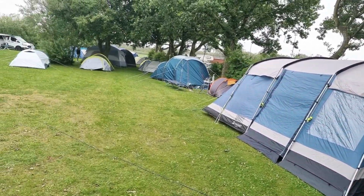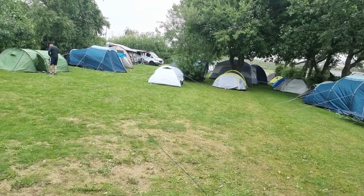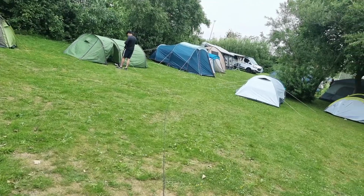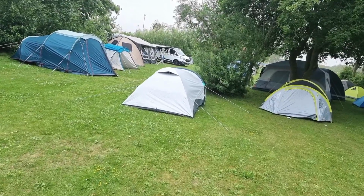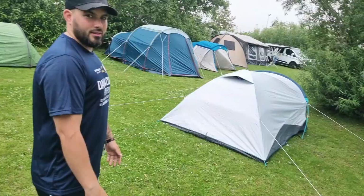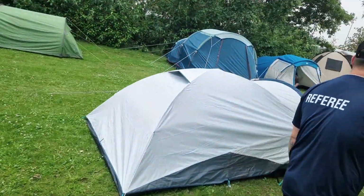This is the campsite. This is where everyone camps, all the referees, and I guess they bring their families and friends. So if you're thinking about coming, you can stay here. Non-referees are allowed as well. And this is Martin's tent, set up by Taylor as well. Well, most of it. He was the brains behind the operation.